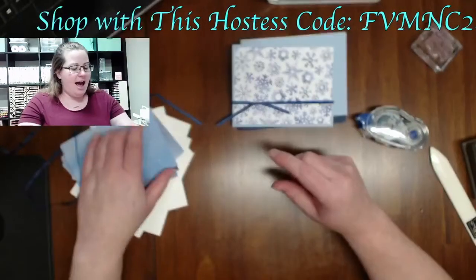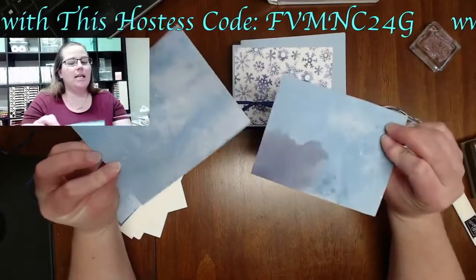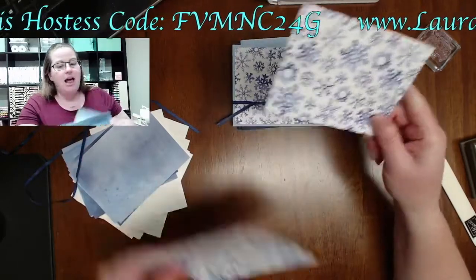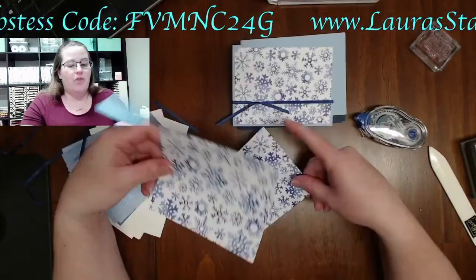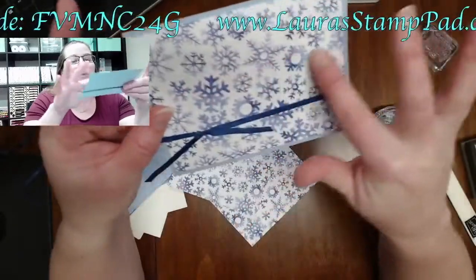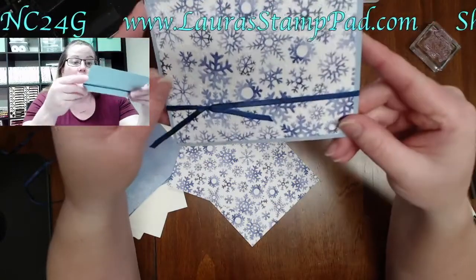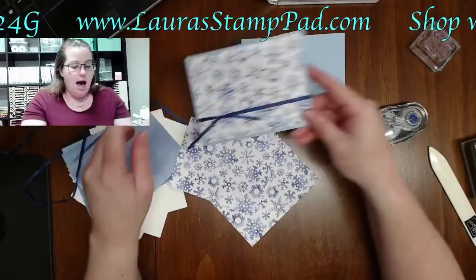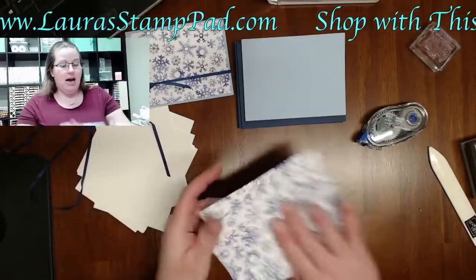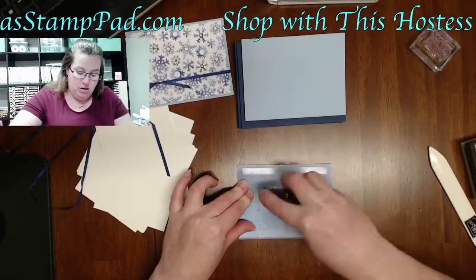So here I have the Snowflake Wishes Designer Series paper. So one side is kind of splotchy. You can see that there's like some darker spots on it. And then the other side has snowflakes. Technically, the original card, I embossed it with snowflakes. So it's got like texture upon texture because it's snowflakes embossed on printed snowflakes. But these aren't actually embossed, and I didn't bring over my embossing. So we're just going to do these regular.